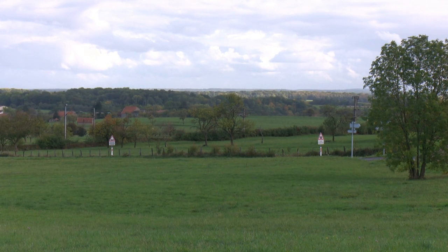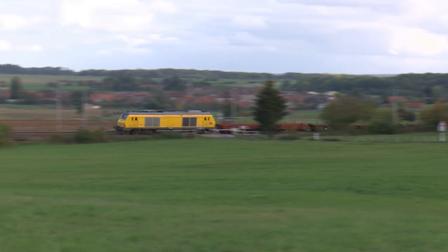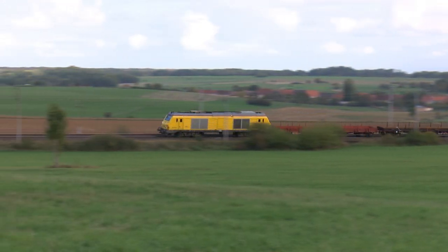This is just south of the closed station at Andilly, as 75021 crosses over the D120B road with a northbound set of flat wagons from Culmont-Chalindrey.